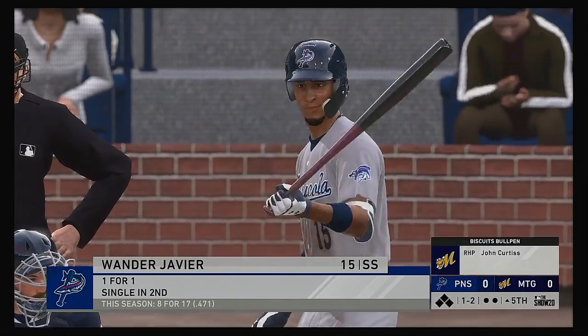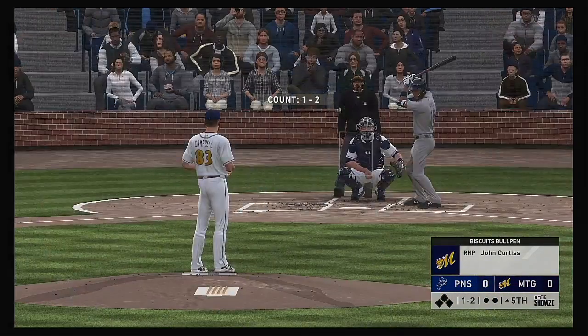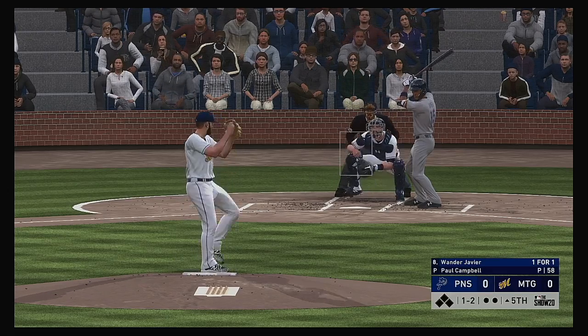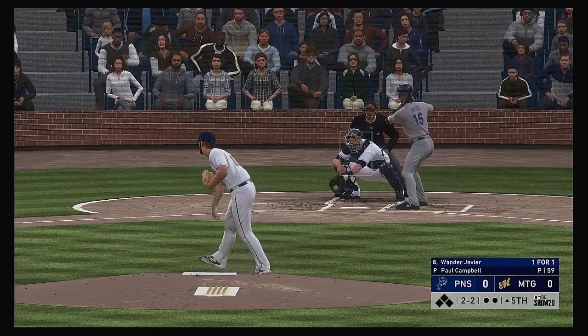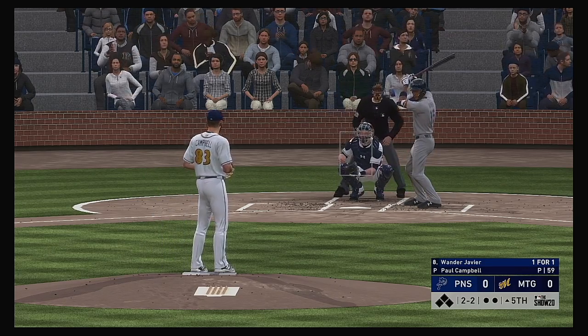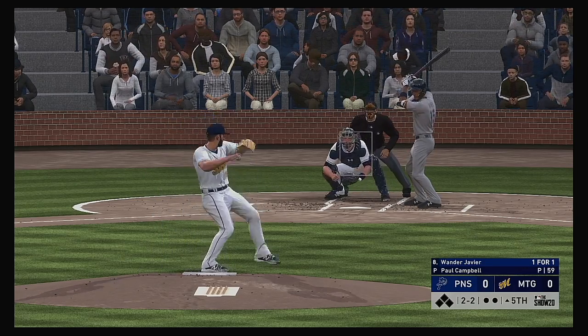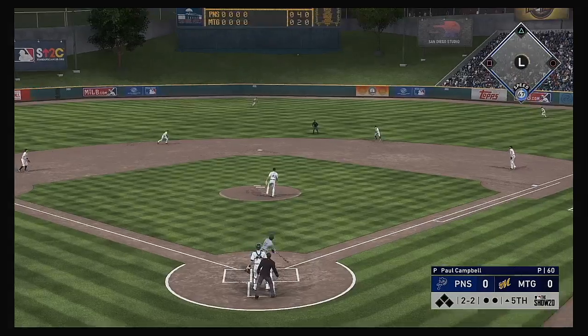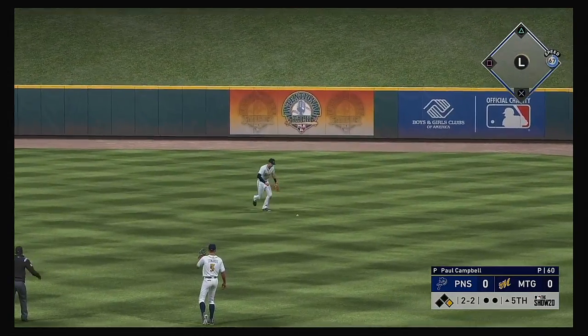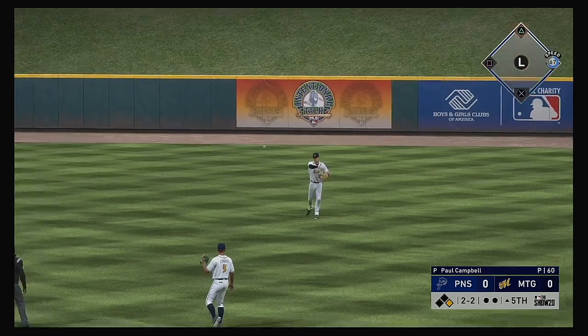So striding forward now, Wander Javier, one for one after a single his first time up. 1-2, here it comes. He went with the off-speed there once he got him to 0-2, but now that they both missed, I think we'll see more of a challenge pitch here. You don't have to give in, but you can't be too cute either. And a dive, but it rattles in and out of the glove.